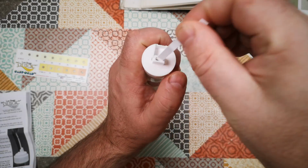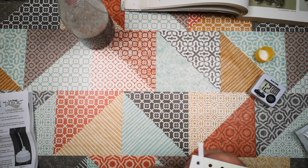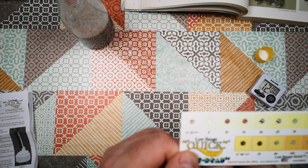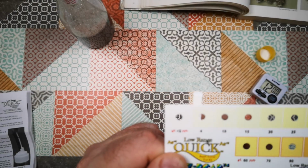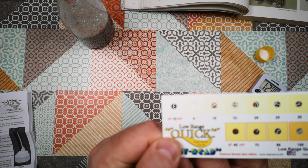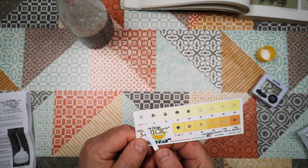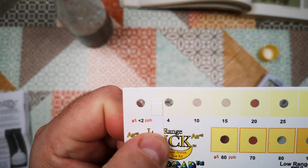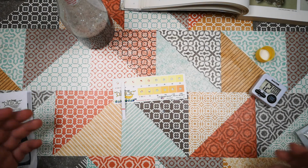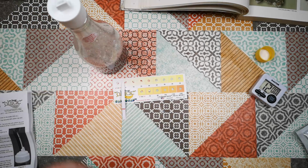Okay, time to check out the test strip from the soil. Right, and well, there's almost something there. Ever so slightly yellowed. Well, maybe slightly darker than that, slightly lighter than that. So it's probably about 3 parts per billion in the water from the soil. So, well, what conclusion can we draw from that? There is a tiny, tiny amount of arsenic measurable in the soil sample that we took.